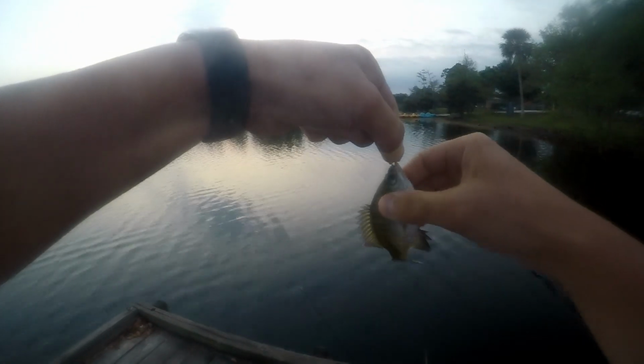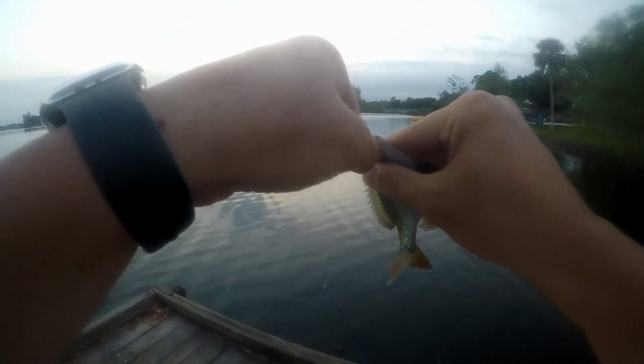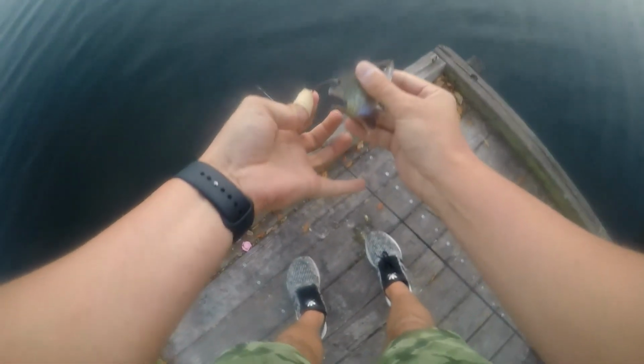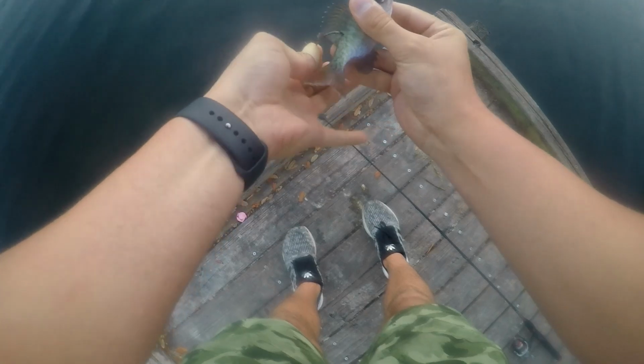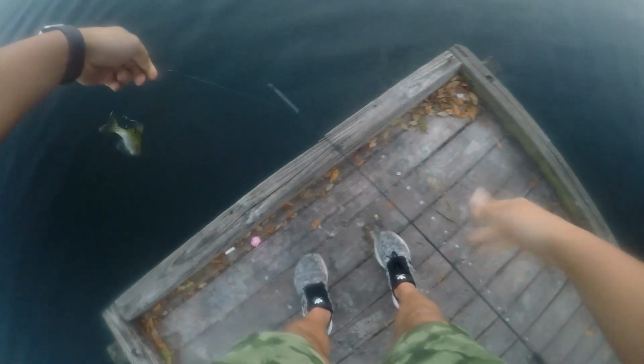Once you caught your fish, get them off the hook, and you come over here to your bigger pole. I like to do it on the back side, right about there, and now you're catching biggins.